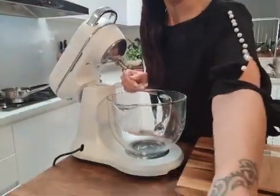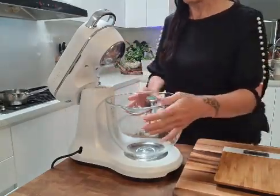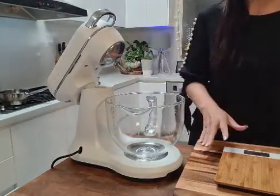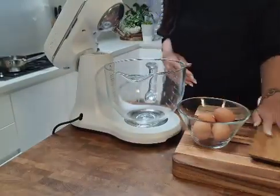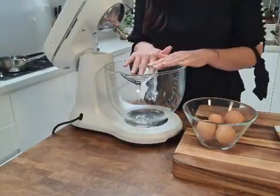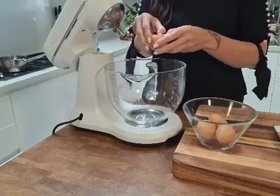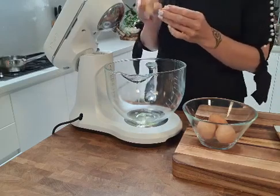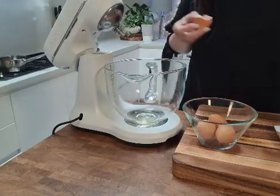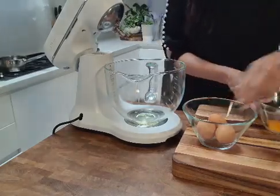While that's doing its thing, we can now start to work on the batter that goes into our sticky date. So what you're going to need for the batter is 4 eggs. Come on down so you can kind of see what I'm doing. Room temperature eggs, of course, because we're going to be whipping up the whites, so you want to make sure that your eggs are at room temperature. And we're just going to add the whites into our mixing bowl, because that's where it's all going to end up. Put the yolks into another bowl. We're going to save those for later.